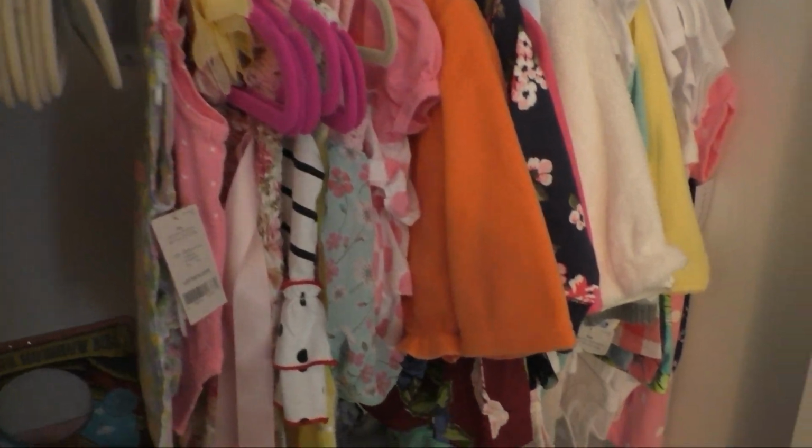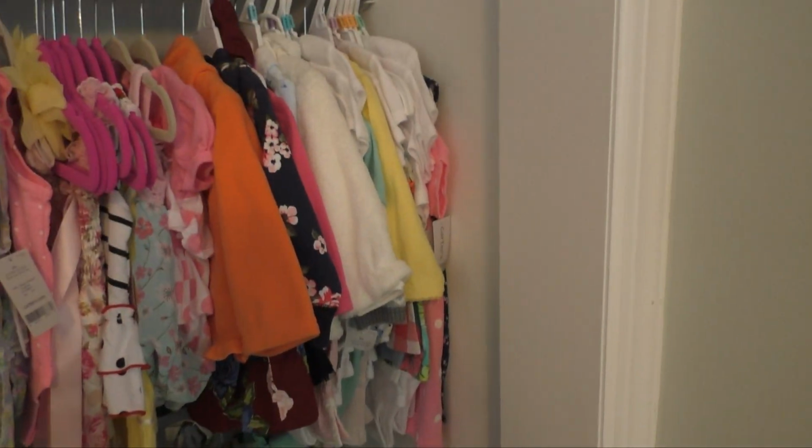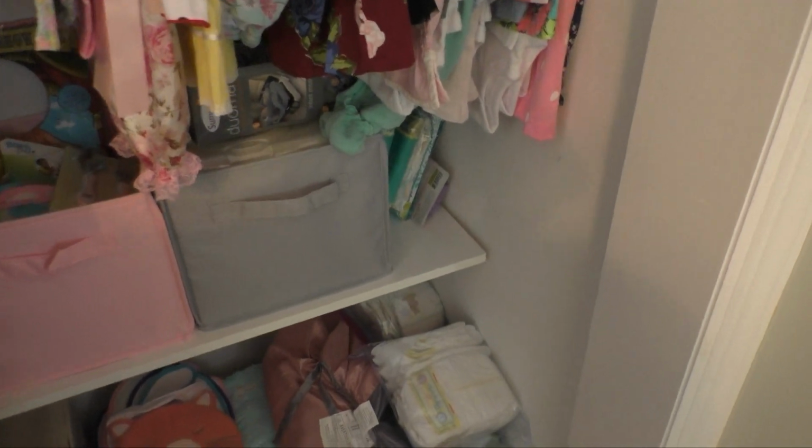And then here we have all her clothes, with the exception of this. This is all 6 to 12, and there's even 18 months in here that I didn't wash yet. I didn't do anything to it yet. It's too big for her right now, so we're gonna wait. Down here, that's the feeding stuff. Down here, all onesies. Sorry, not onesies. Huggies and water wipes and all different types of wipes down there. And some refills on things.